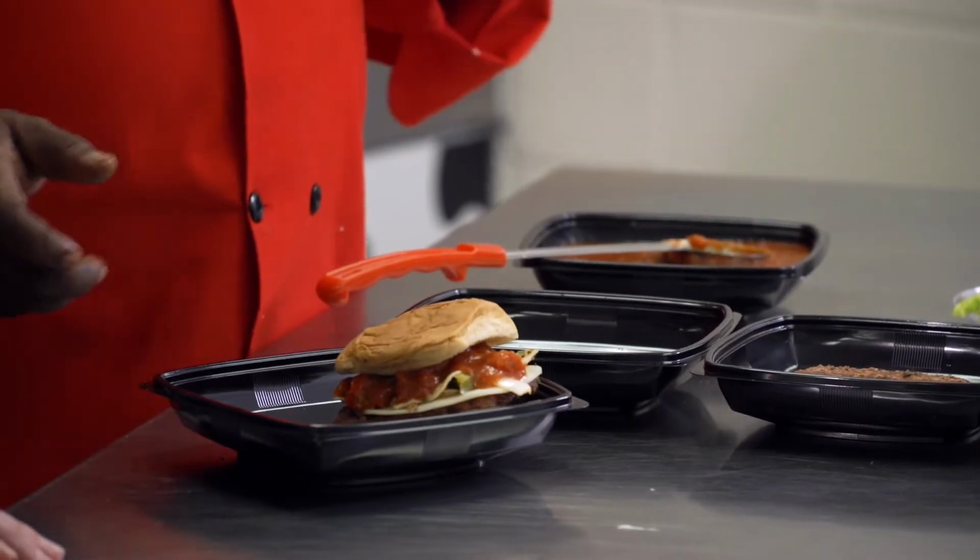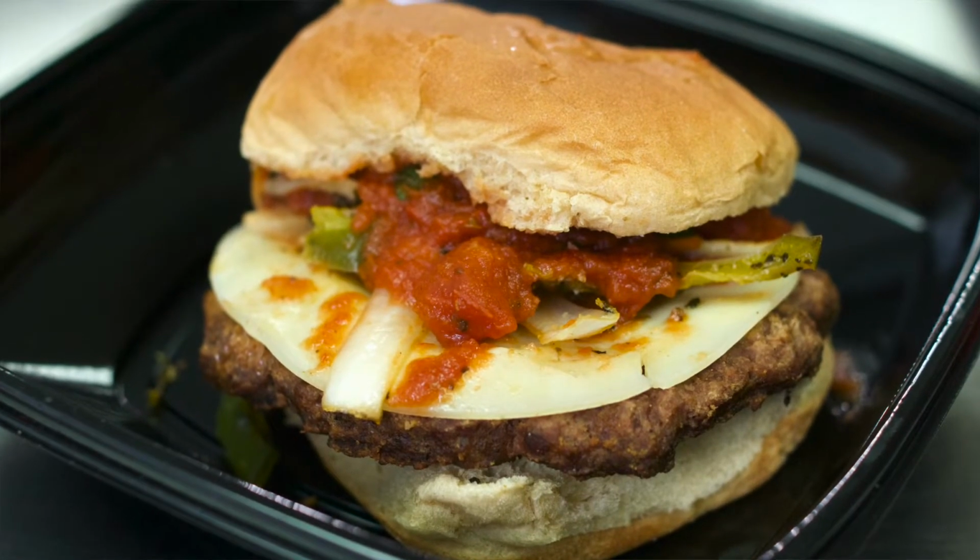It's a good messy burger, but the flavor profile is so outstanding. And the kids will just love it. Super easy to build too. Easy, wonderful, easy peasy. And it's another way to get another vegetable into your kids, these onions and peppers. Okay? So there we have it, the Italian burger.